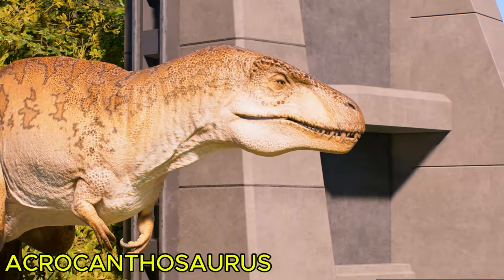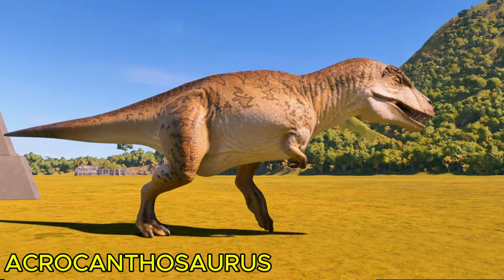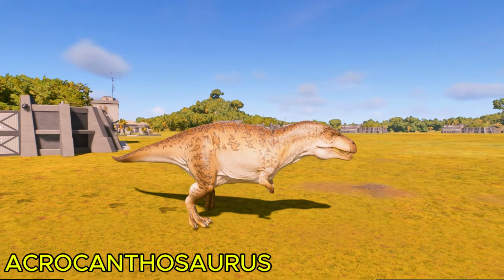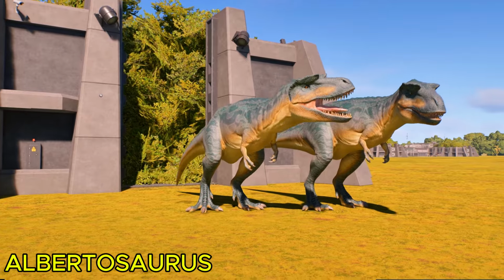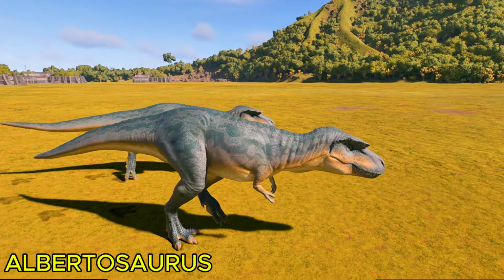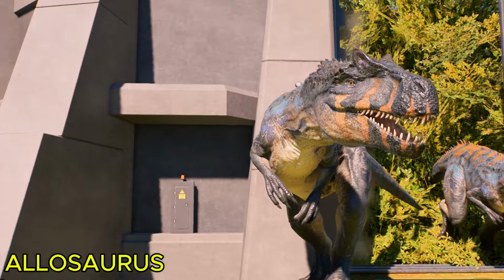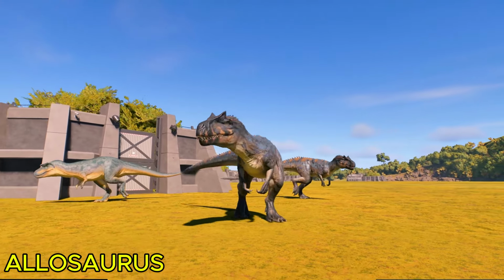Acrocanthosaurus. To the park. Albertosaurus. Ladies and gentlemen, we are pleased to welcome an Albertosaurus to the park. Ladies and gentlemen, we are pleased to welcome an Allosaurus to the park.